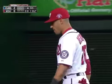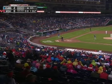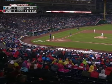We'll bring up Castro. Two in the first for the Cubs, and nothing since for either team.